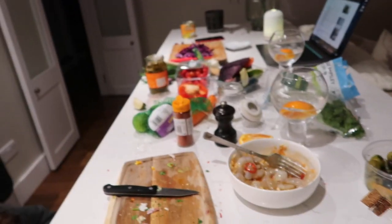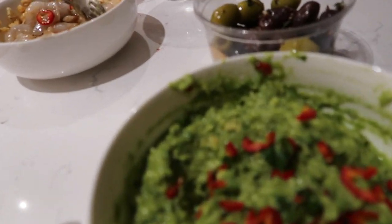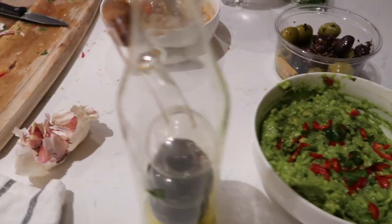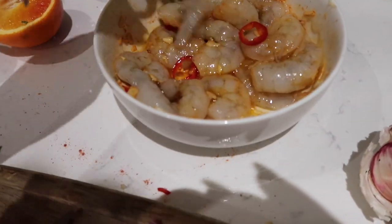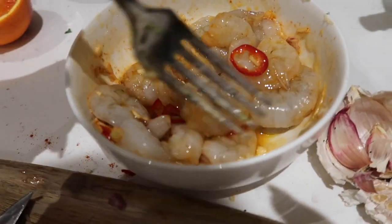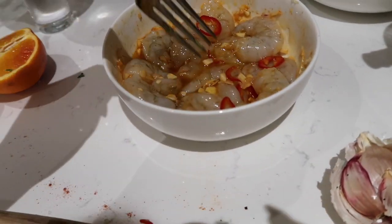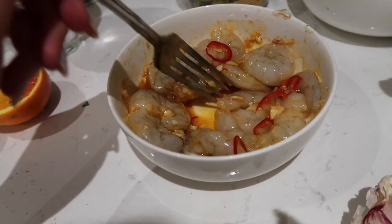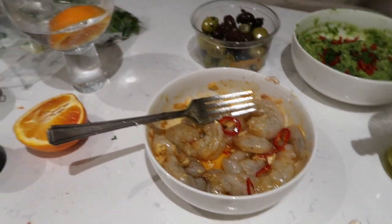I've been busy. So I've just made some guacamole and I've done coriander, chili, salt, pepper, olive oil, and then I've just marinated the prawns with garlic oil, a tiny squidge of honey, chili and lime. So they're just gonna sit in that. I might add a little bit more oil, but they're just gonna marinate, and then the juice of the lime is gonna really slowly cook the prawns. So then when we put them in the fryer, they're gonna be beautiful. But they're marinating in there.